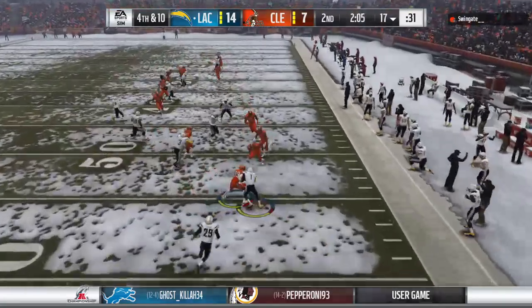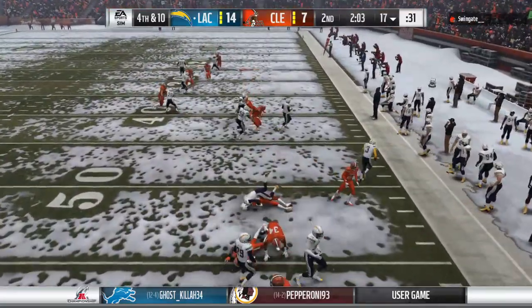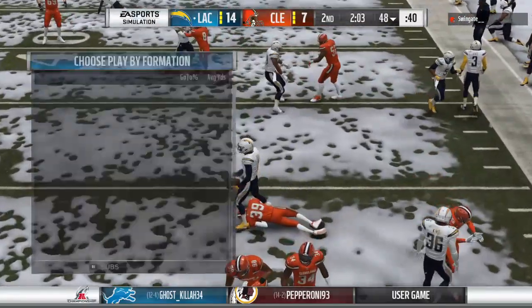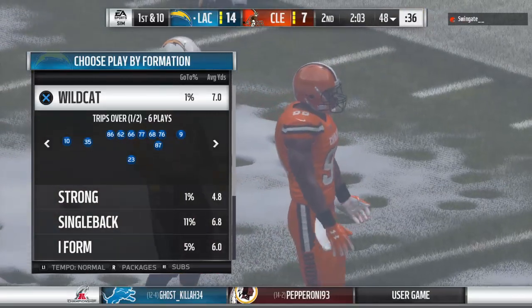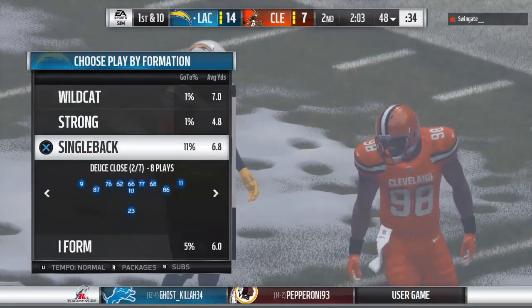And it's fielded at the 34. Nice job bringing that one back. 14 on the return. And it'll be Charger football here as they take over. And now out on the field, here comes Los Angeles.